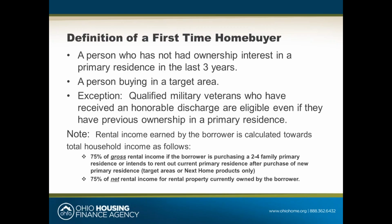So the definition of a first-time home buyer, I just want to be clear about what this is. All the years that I worked with OHFA, I never really knew the true definition. I always thought you could not have owned a home before, and that's not really the case. The definition of a first-time home buyer is a person who has not had ownership interest in their primary residence in the last 3 years.